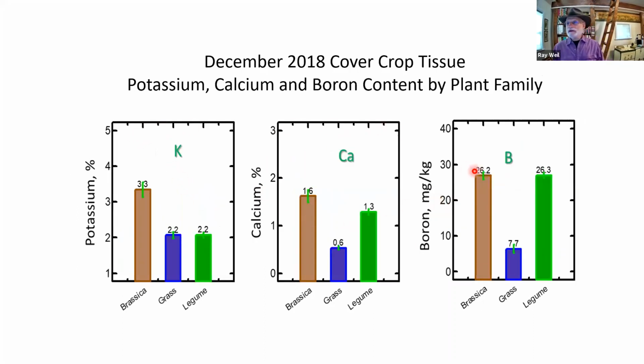For some of the cations and boron, potassium was distinctly higher in the brassicas in the vegetative state. We had some very high individual analyses. And the calcium also was quite high in the brassicas and in the legumes, much higher than in the grasses. Boron was distinctly higher in the 2 dicot families than in the monocot families. So that also would be a way of recycling that boron that also pretty easily leaches down in the profile.